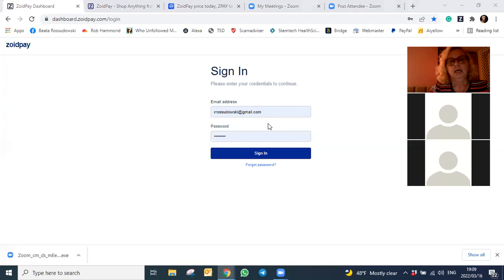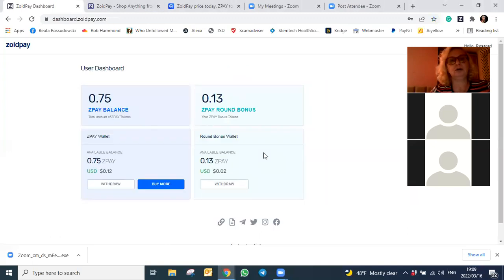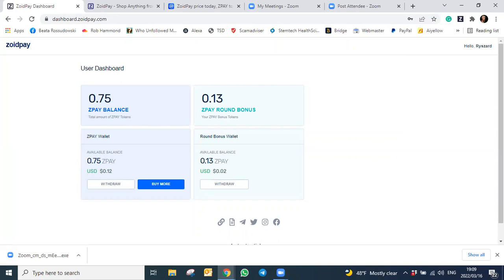Okay, you're going to be entering your dashboard and you're going to be seeing a couple of things. You're going to be seeing your ZoidPay balance. This is the amount that you have, and this is your ZoidPay bonus round. What's happening is, if you bought in the pre-ICO stages, you bought for a certain amount and you did get a certain amount of bonuses floating through, and this is what is shown here. So you will have all of those shown before you do anything else here.